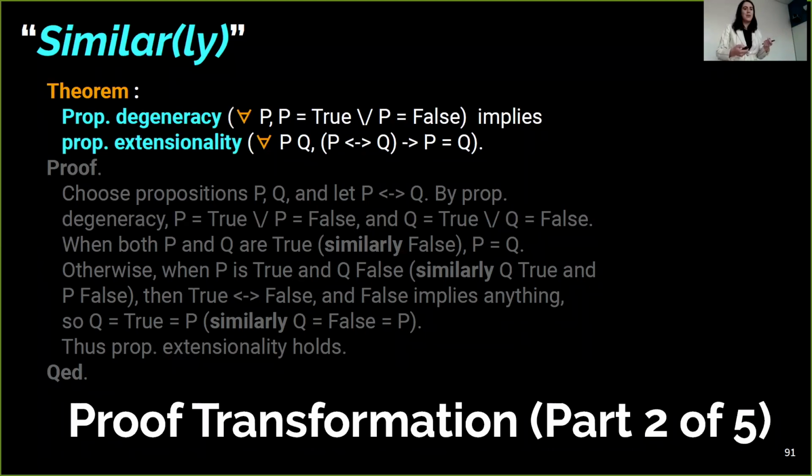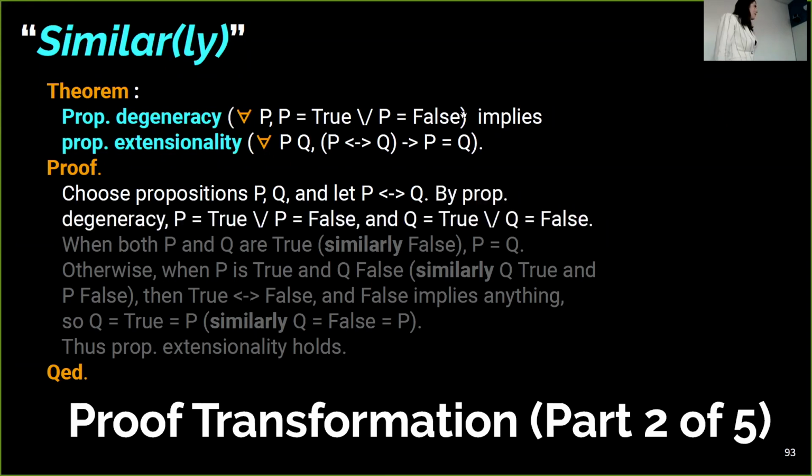So I just want to show you what it would look like to try to check this informal human proof. I start by choosing some propositions, P and Q, assuming they imply each other. And then by my hypothesis, I have that P is either true or false, and Q is either true or false. So then I split into cases based on these. When P and Q are true, I get that P equals Q, of course. Now, here I'm just going to use similarly. I'm going to say the false case is similar.